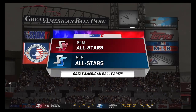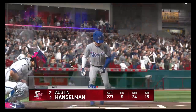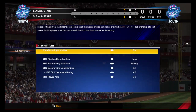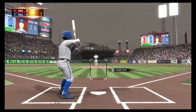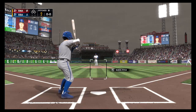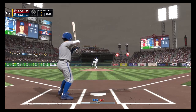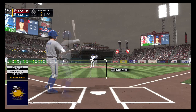Live from the banks of the Ohio, we welcome you to Great American Ballpark in Cincinnati. Settling in now, number 2. He stands in for the first time in this one. Into the windup and the pitch. Sends that one out of play for strike 1.